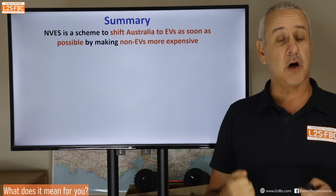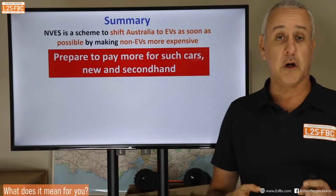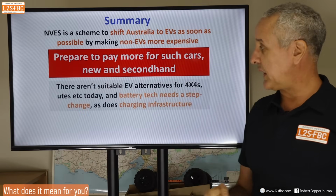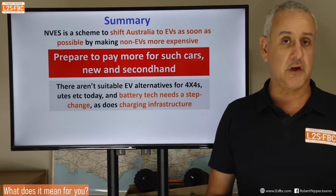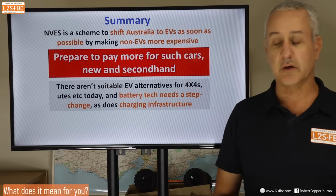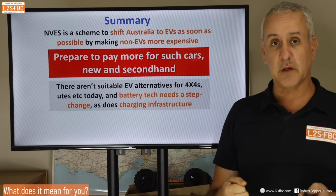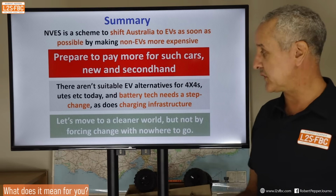So in summary then, the NVES is a scheme to shift Australia towards EVs by making non-EVs progressively and quite rapidly more expensive. You should prepare to pay more for anything which isn't an EV, both new and as it flows down to the second-hand market. And right at the moment, there isn't an EV four-wheel drive alternative to something like a Ranger or Land Cruiser. But battery tech will need a step change, and we need to massively improve charging infrastructure all the way around the country, away from the capital cities.